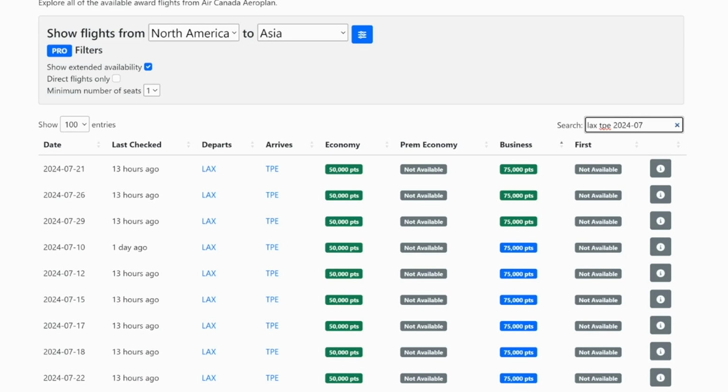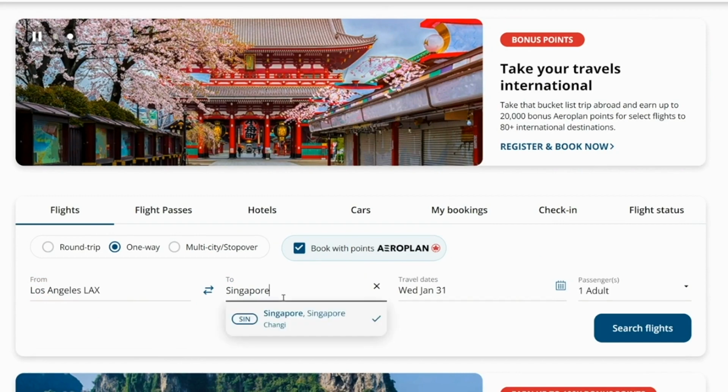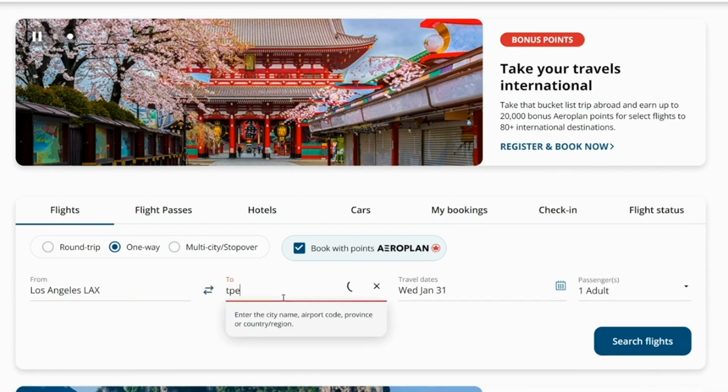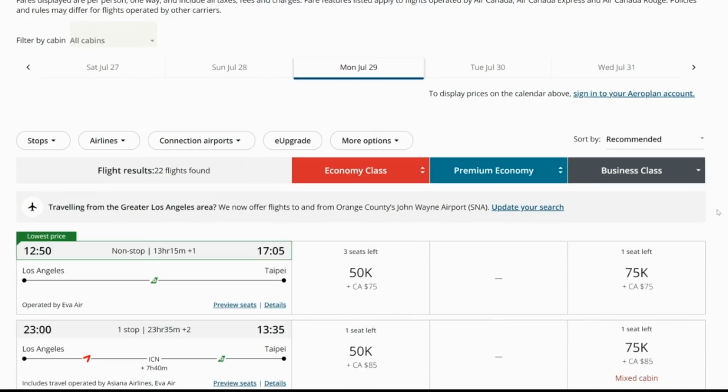Seats.aero says there's 3 dates available. You could either fly from LAX through Taipei on the 21st, the 26th, or the 29th. Let's pick the 29th and just confirm that this flight still exists on Air Canada's website. So here on aircanada.com, we are going to search from LAX over to Taipei on July 29. We sort by business class lowest. We do see that flight from Los Angeles to Taipei operated by EVA Air, and it is a 75,000 point flight plus 75 Canadian dollars, so not bad at all.